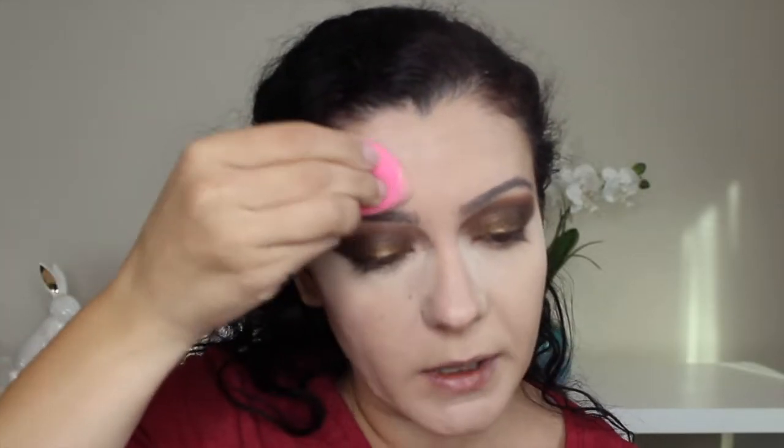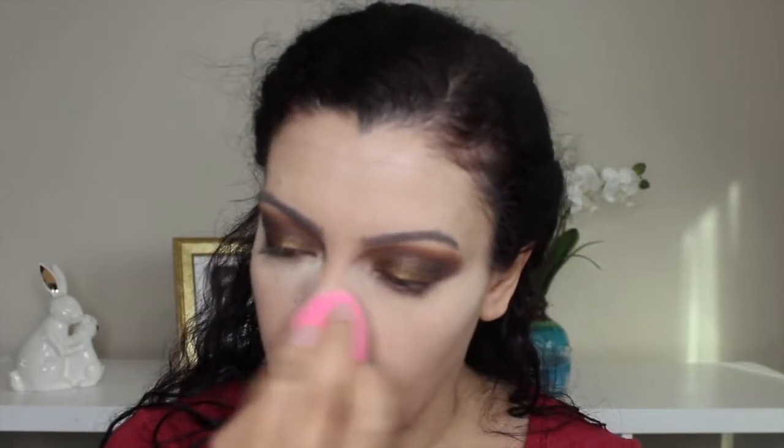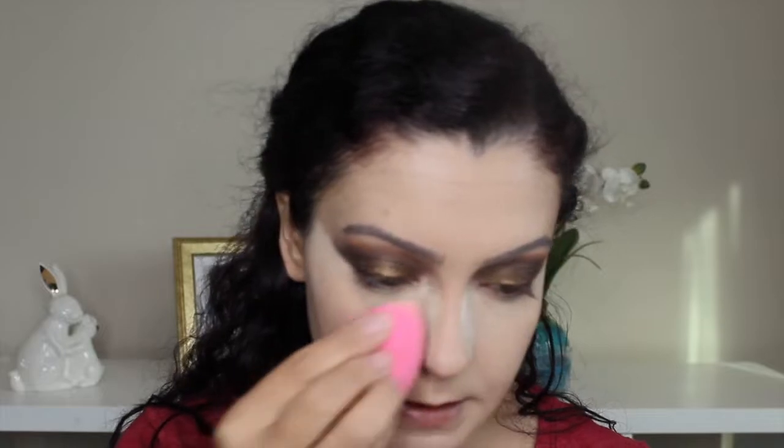I'm not gonna go too high up on my forehead because I do see a crease up there that I really would like to blend out before I set it, but I am just gonna press the sponge in the spots where I applied the concealer. The sides of my nose, because that's usually where I have a problem. I picked up some more powder. I need that to just sit.